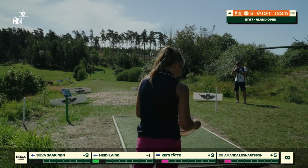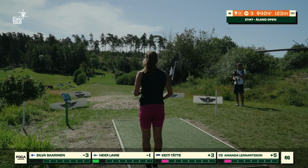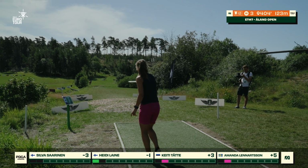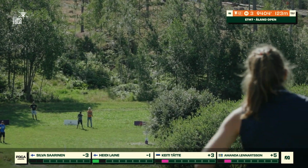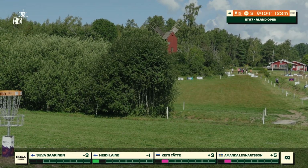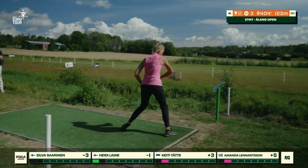Gonna get the initial green flag, but the spotter switching his mind and not really wanting to call it. Gonna have to be a group decision, but I believe that is most likely in bounds. Silva here, going for the straight shot. Looks like she is going towards the bush a little bit, so not gonna be a very easy approach for her.